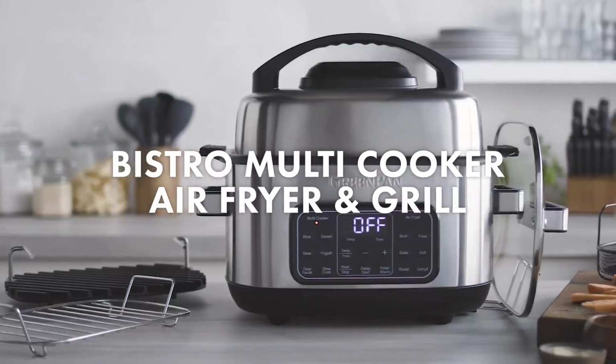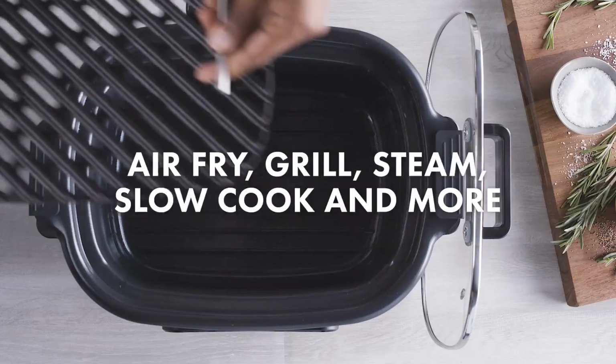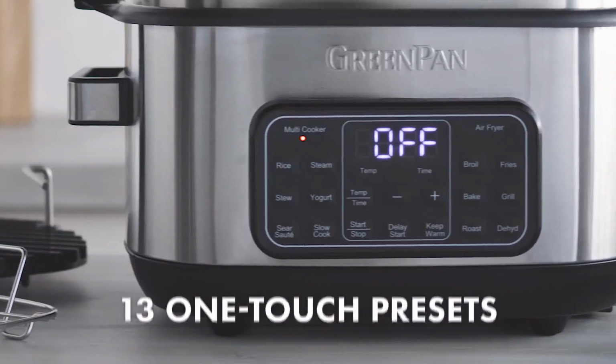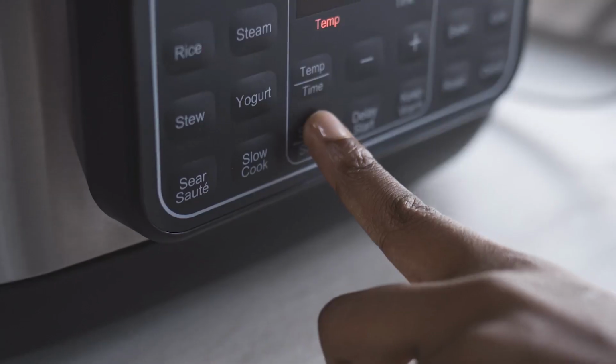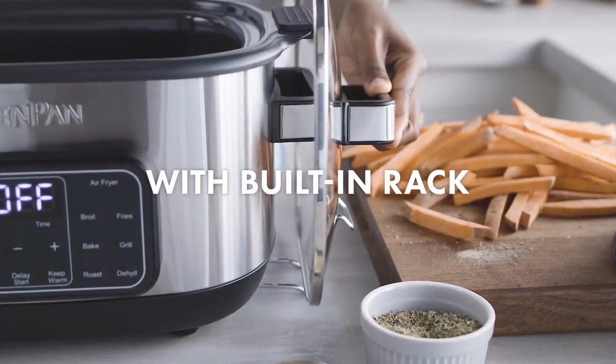Number 6 in my list is GreenPan Stainless Steel 13-in-1 Air Fryer. GreenPan's air fryer features a rugged stainless exterior with a ceramic non-stick pot inspired by their renowned cookware. Unlike standard ceramic coatings, GreenPan's diamond-infused Thermalon offers a longer usable lifespan. I still advise sticking to non-metal utensils to prolong your investment, however.